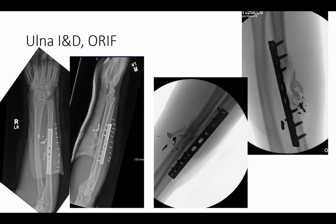Is there any bony contact there? There is some bony contact. What, 10%, 20%, 50%? I would probably say 20%. So with 20% bony contact, you think that's going to heal? I think he's got to try to do it. But what's the natural history when you only have 20% contact on a forearm bone? That you would go on to at least a late union, probably non-union.